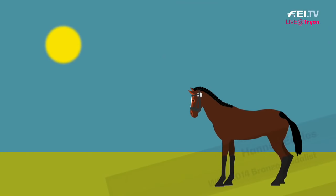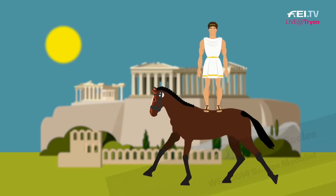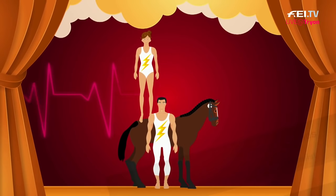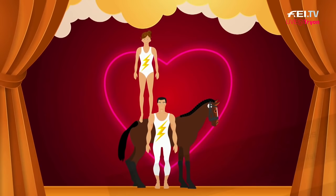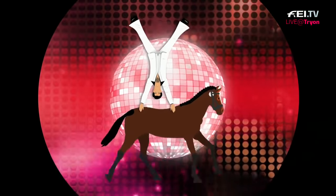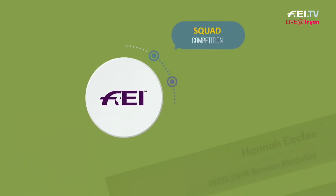The origins of vaulting date back to Greek and Roman times, when soldiers would practice vaulting movements as part of their military training. Vaulting is a theatrical discipline in which athletes perform on the back of a cantering horse. It demands an outstanding physical condition from the vaulter, a harmonious relationship with the horse, and first-class teamwork. The vaulter portrays both dance and gymnastics on horseback through a variety of exercises.